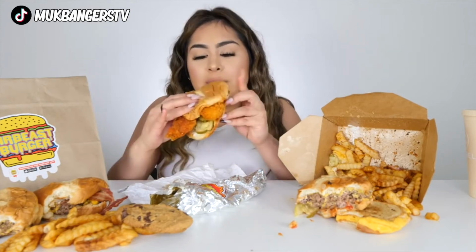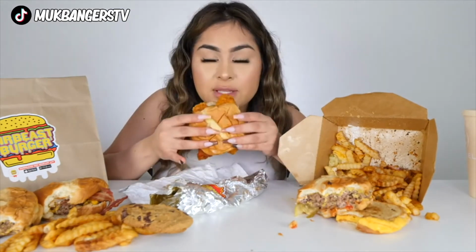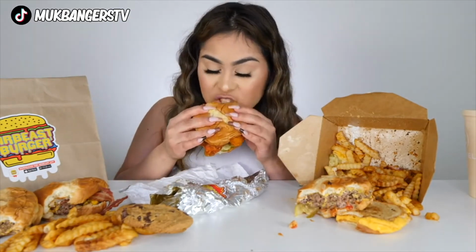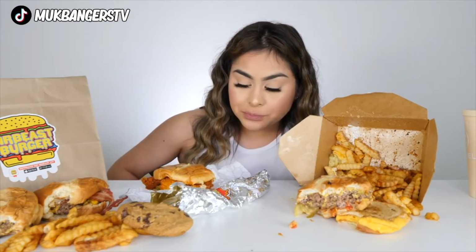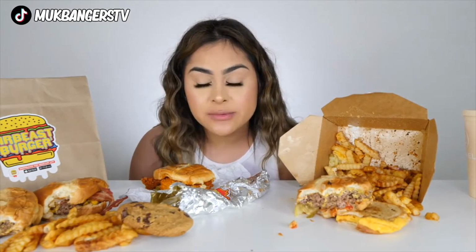And then of course, you know me, I have to put some ketchup on it. So let's see what this tastes like. The chicken is really tender and really juicy.